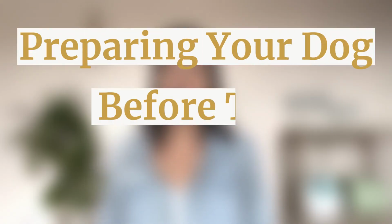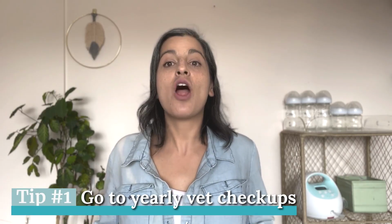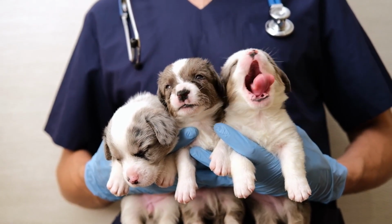Preparing your dog before the baby's arrival. Tip number 1, make sure your dogs are up to date with all vaccinations and are free from parasites. This is crucial for the health of both your pets and your baby.